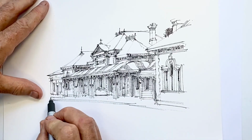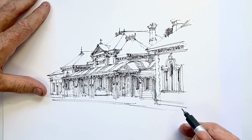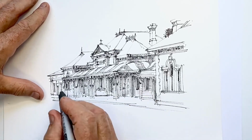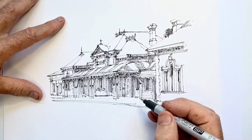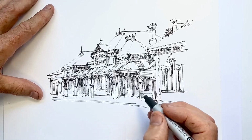This is a drawing I did for a drawing demo a few days ago. And we can see how, in fact, by not actually committing to a line across the bottom, I've been able to suggest all the ins and outs of this facade, whether it is structural elements of the building or whether it is more subtle things such as simply a step into a doorway.